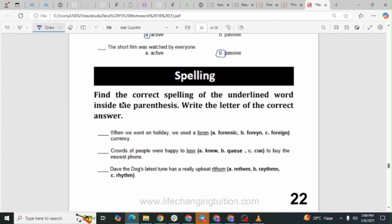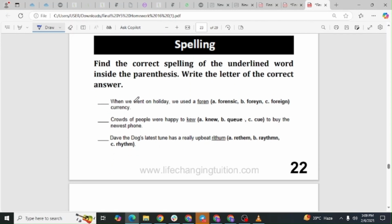Write the letter of the correct answer. Question 1. When we went on holiday, we used a foreign currency. The correct answer is C. Foreign. Explanation. The correct spelling is foreign, spelled F-O-R-E-I-G-N. The incorrect word foreign does not exist in English.